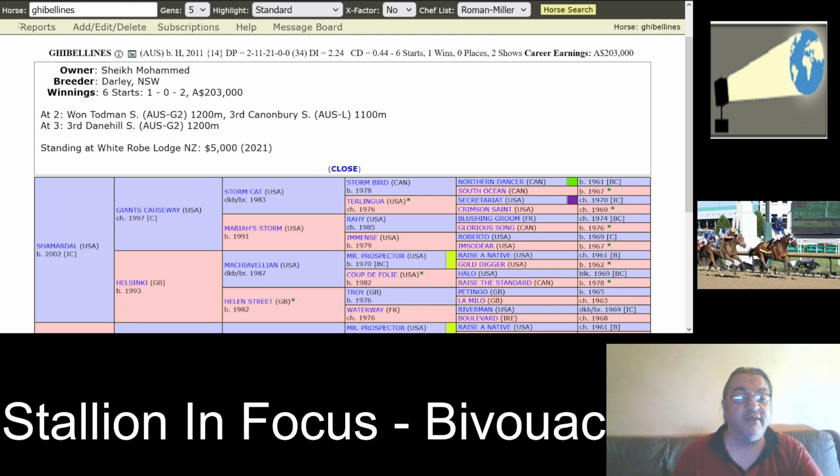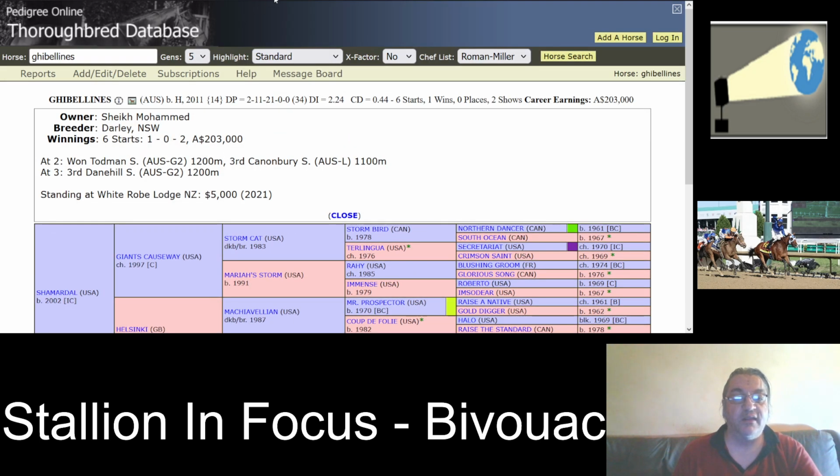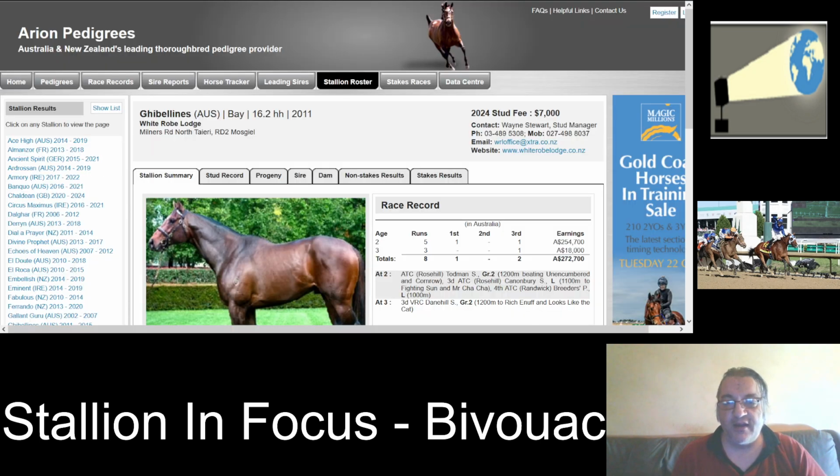Todman, Group 2 winner, very good horse. Definitely good enough to get him a job at stud, which it did, in New Zealand, where he stands for $7,000, standing at White Robe Lodge in Tairi. I'm sure I've butchered that. That could be North Tairi, actually. I don't really know where that is. But $7,000 gets you a go on Ghibellines.